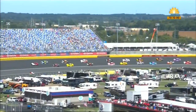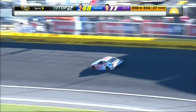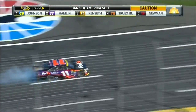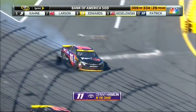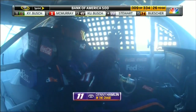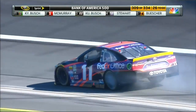Austin Dillon out at Charlotte. The 42, we have a heavy smoker at the left. Denny Hamlin looks like he has lost an engine off turn 4, running in the 2nd position, Rick. Unbelievable bad luck for the chasers today, and this one now looks as though it's claimed Denny Hamlin in the 11th. Yeah, and no warning. No warning. I guess it was our time.